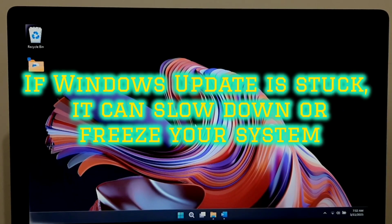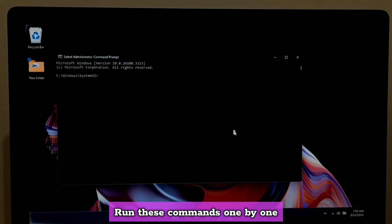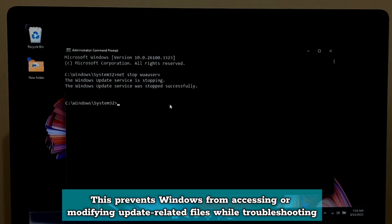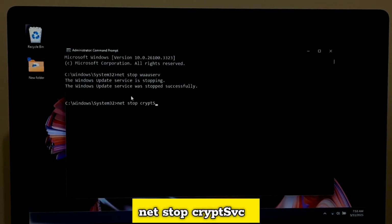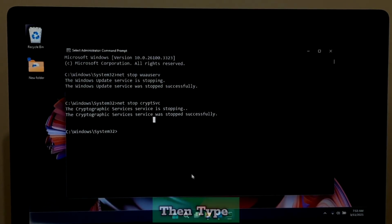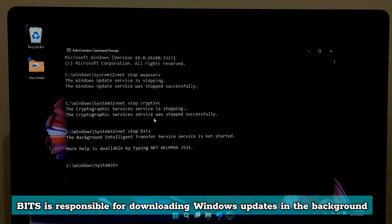If Windows Update is stuck, it can slow down or freeze your system. Open command prompt as admin and run these commands one by one. net stop wuauserv and press enter. This prevents Windows from accessing or modifying update related files while troubleshooting. Next, type net stop cryptSvc. This service handles encryption and security related operations required by updates, and hit enter. Then type net stop bits and press enter. BITS is responsible for downloading Windows updates in the background.